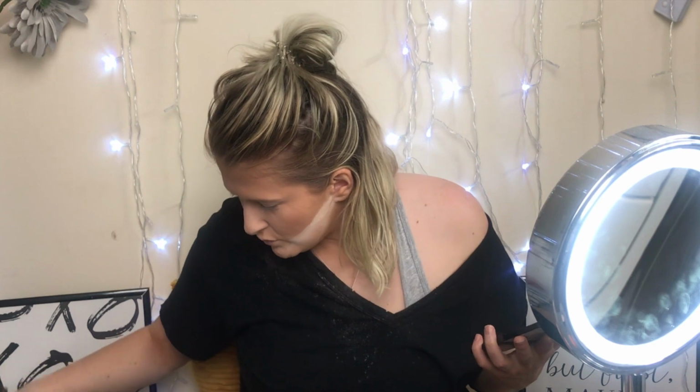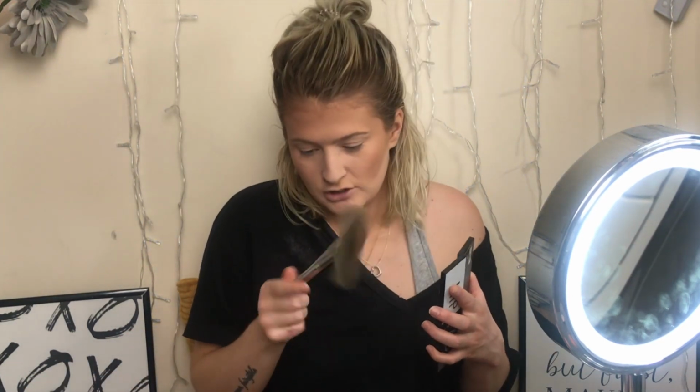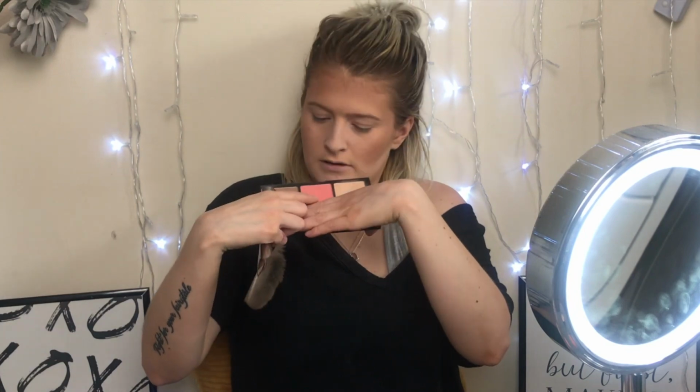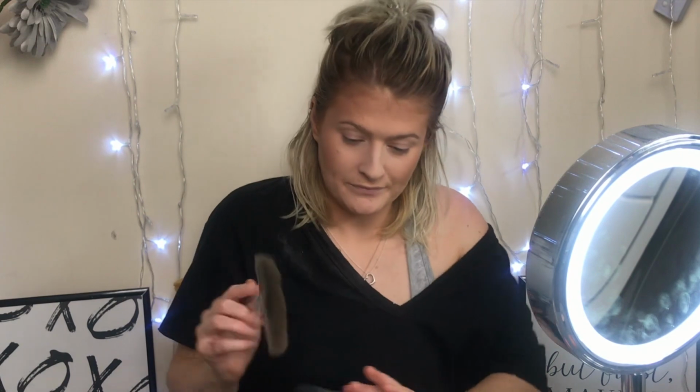So I'm going to move on to contour. Right, so I'm going to use this BH #1 brush. It's a big fan brush to contour. This is the Nip and Fab Travel Palette. I think this is a really nice palette, to be honest. Really, really nice shades in here. So we've got Champagne, Satin and Latte. Really nice, super pigmented, so I just tap off any extra contour that I've got.